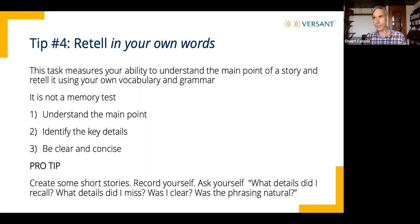So my pro tip here, it's a little bit more effort, but it's worth it. Create some short stories, some simple stories, 4, 5, 6 sentences long, no more. Maybe ask a native speaker friend to help you and have them record the stories for you. Then practice retelling the story. Again, record your voice, listen back, and ask yourself, what details did I recall? What details did I miss? And was I clear? Was the phrasing natural? So do practice this one. It will improve your ability to retain key information and, importantly, to reformulate it into meaningful sentences.